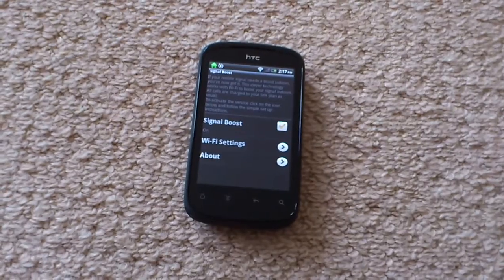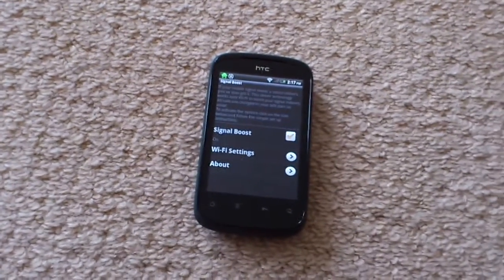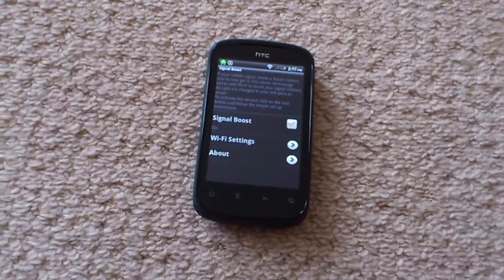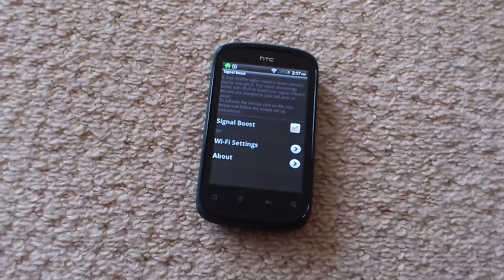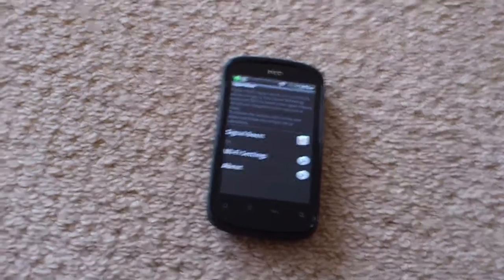But this is the signal boost technology. It boosts your coverage indoors. Obviously all your web traffic goes out over the Wi-Fi too, so it lowers down your data usage, and it's a good excuse to give the boss to get yourself onto the internal network, onto the Wi-Fi, get your phone on there, and then you can do all your browsing without having to pay for the data.